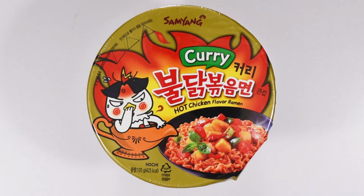This is from South Korea, and this is Samyang Buldak Curry. I've had this before, but not with the new packaging. I don't know if there's been a change to it or anything, but basically it's ultra spicy. You add boiling water, you drain it, you add in the sauce, you stir it up, and you burn. So be warned, this is really spicy.